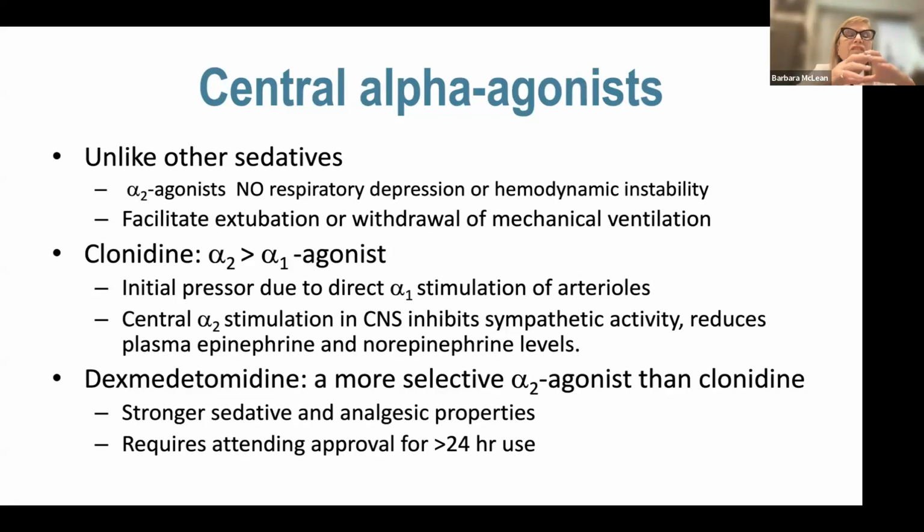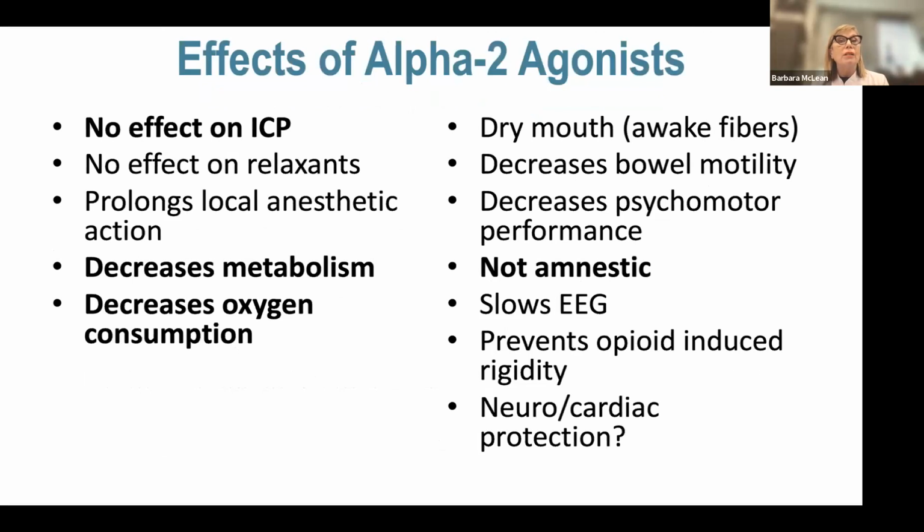Precedex is a beautiful agent to control anxiety. So really, really important for us to appreciate. I don't expect the same thing from Precedex that I expect from a benzo or that I expect from propofol. If you implement that in your mindset, it really changes the way you see Precedex.